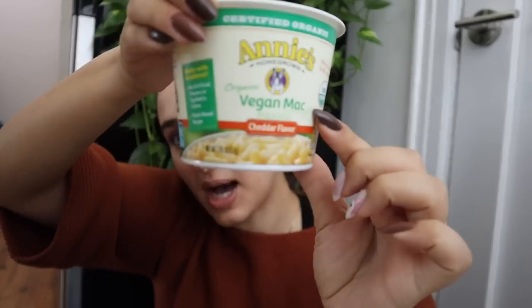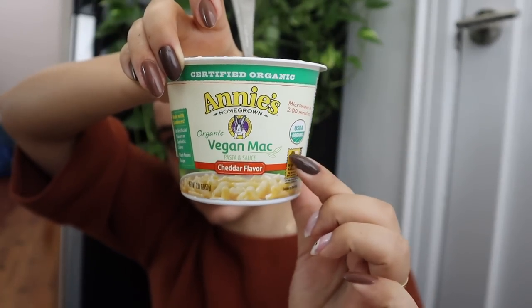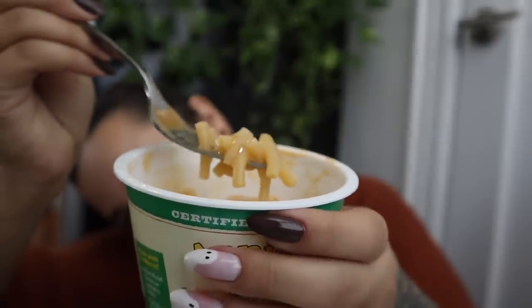Okay, now it is giving old school Kraft, not the color, but the smell and the shape of the pasta. But okay, this cup is full to here. It's literally full to here. This is not even a serving. Like, this is ridiculous. How little mac and cheese is in here? Okay, see? It smells good, so at least my flavor hopes are high. But let's just say it is good. I get like 3 bites.